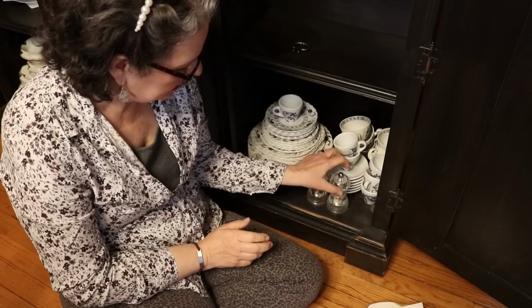I gotta think about it. We're not going anywhere today. Oh, I gotta squish in. All right. These I keep. They were my brother's salt and pepper.